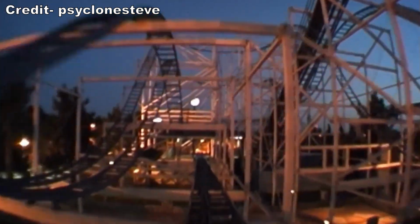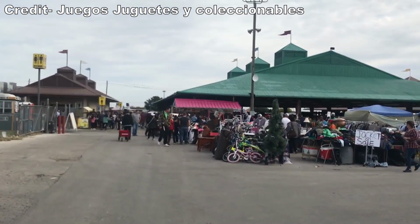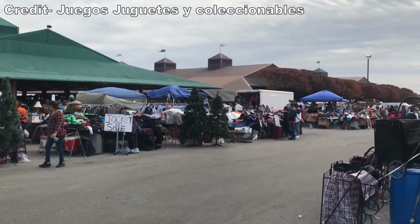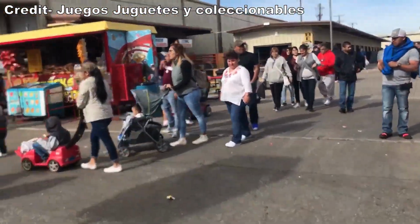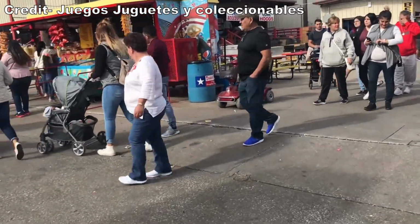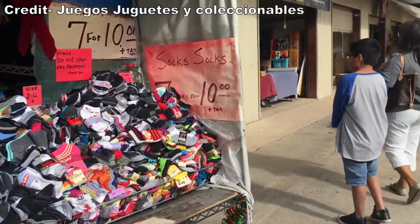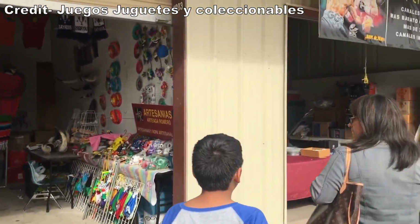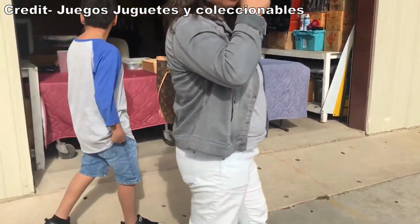Until now. Traders Village is a giant complex consisting of flea markets and rides. Traders Village has 3 locations. The Grand Prairie location was the first and largest, opening in 1973. The Houston location came second in 1989, and the San Antonio location opened most recently in 2011. The Grand Prairie location covers 120 acres with over 3,500 dealers.